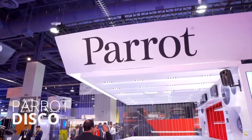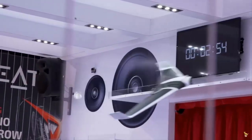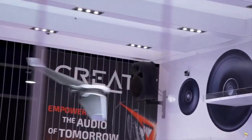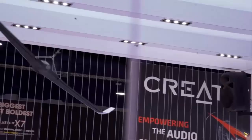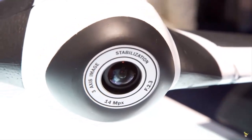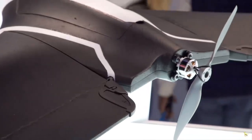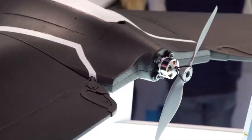It's got a sleek aesthetic and looks like an airplane with wings. It's powered by a propeller, and this, combined with the wings, uses less energy than trying to power up a bunch of spinning blades. It adds up to 45 minutes of total flight time, and it is pretty darn fast, capable of 50-mile-per-hour flight. It features automatic takeoff.